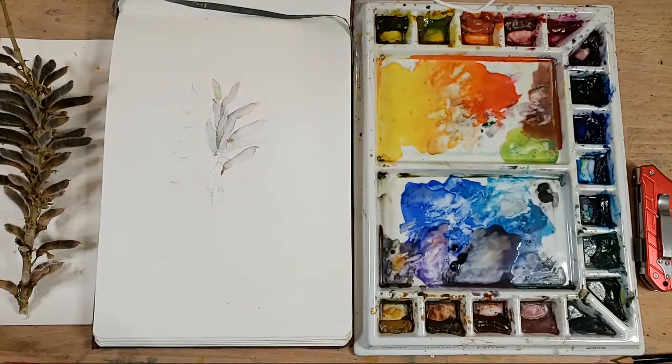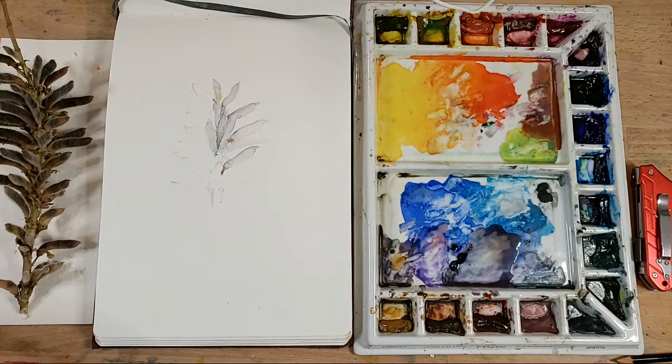You can be whatever kind of artist you want to be. You want to call yourself a botanical artist and paint botanicals? That is awesome and cool. There's no, well, at least in my world, there's no test. There's no secret society.